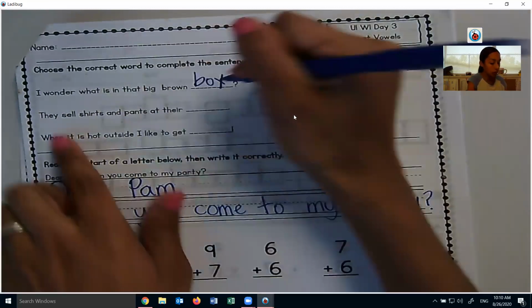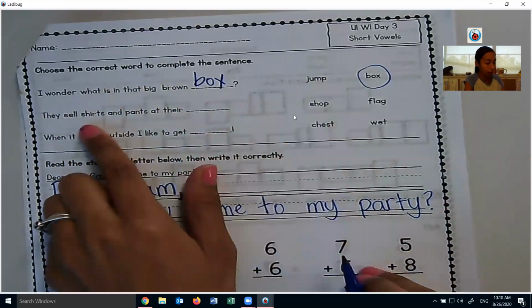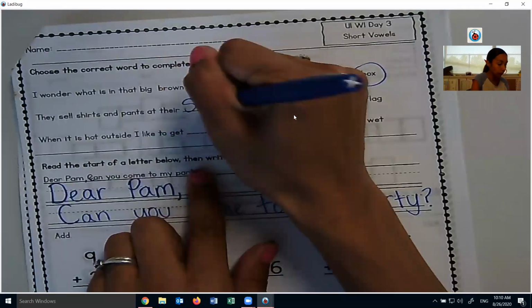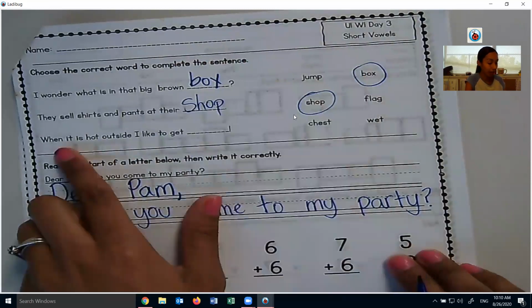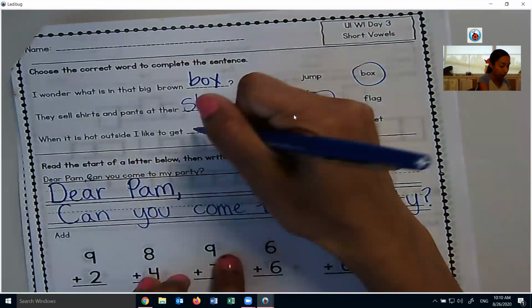They sell shirts and pants at their shop. Shop makes more sense there. We're going to write shop. When it is hot outside, I like to get wet. Wet. We want to cool down.